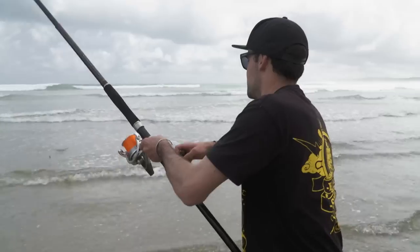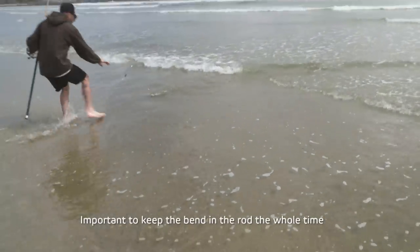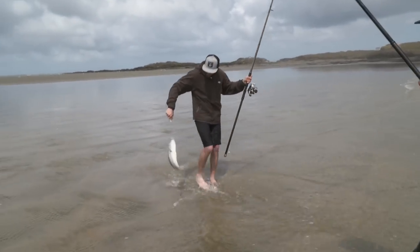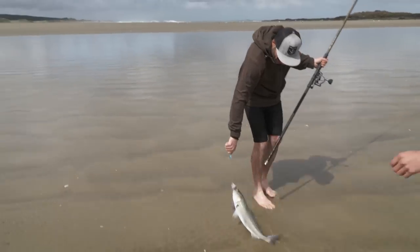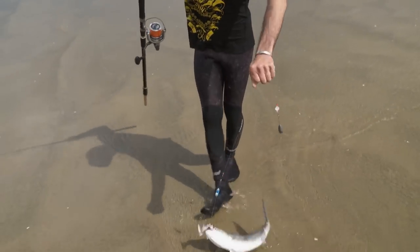Got a nice kahawai. Just coming in. Wanted to keep that bend in the rod the whole time. So he's going to grab him for me. Here we go, drag him up the beach. Nice, yeah. Nice fish. I just lost a stonker who's bigger than that one. He's busted me off, right on the beach here. Yeah, trying to get him in. Nice fish, Mig. Oh, pretty stoked with that. There's some nice fillets on that guy.